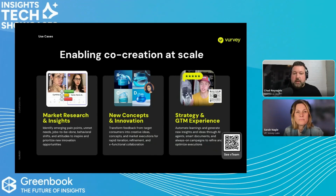You have a lot of different kinds of AI wrapper companies that are using ChatGPT in different ways to get that. We're actually grounding all of the insights that are coming back in the consumer voice and what they're doing.